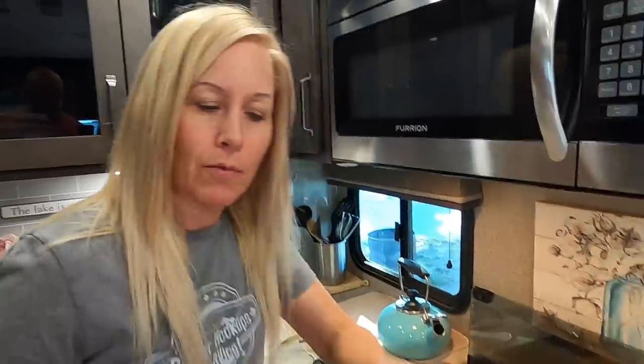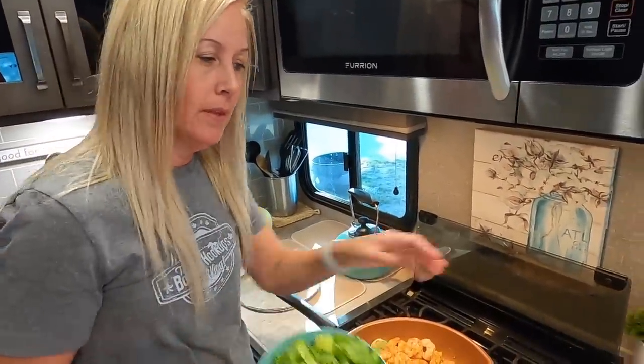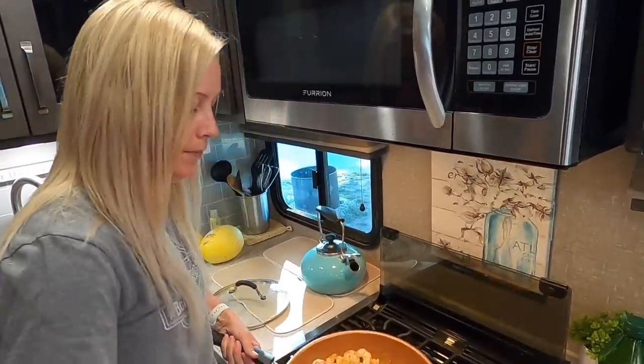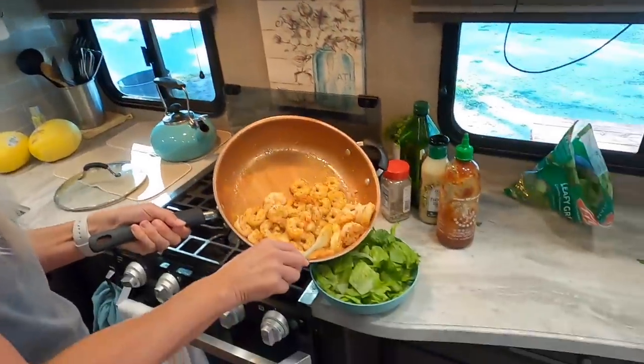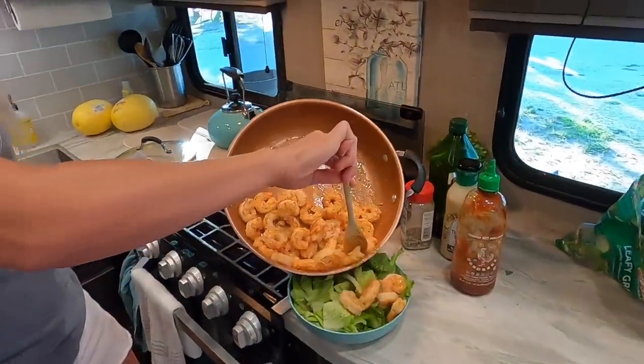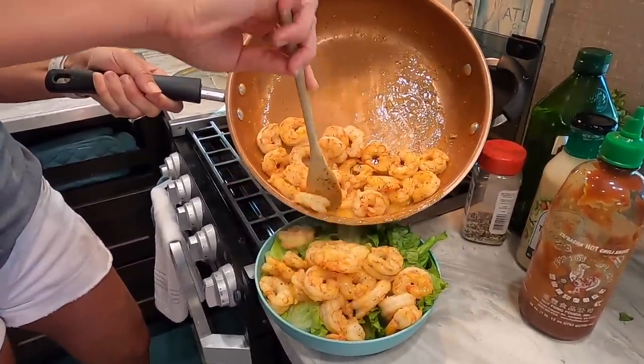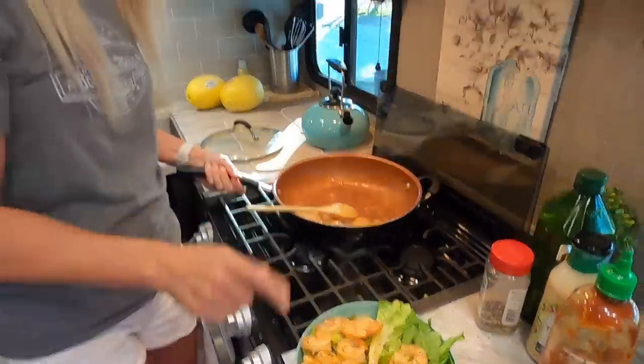The other thing you can do is if you have an air fryer, which I do not, just for space, you can air fry your shrimp in that instead. Then I put my romaine lettuce in a bowl. I'm gonna top that off with some shrimp. So look at those nice big prawns. Oh my gosh, so good. All right, so there's your protein.